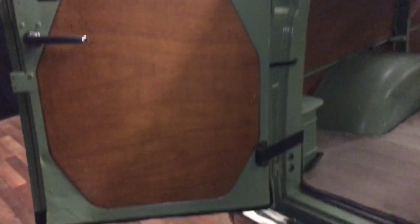So there you go. Wood panels on the back. And then again, this rear bumper, it's showing some age. It's an original rear bumper. This is a '67 Ford Econoline. They don't make magazines full of reproduction parts like Chevelles and Camaros.